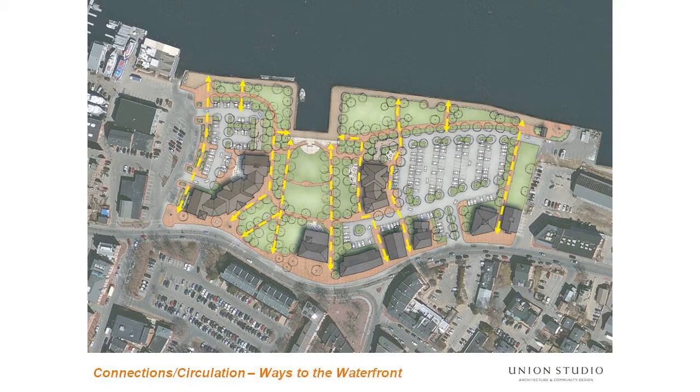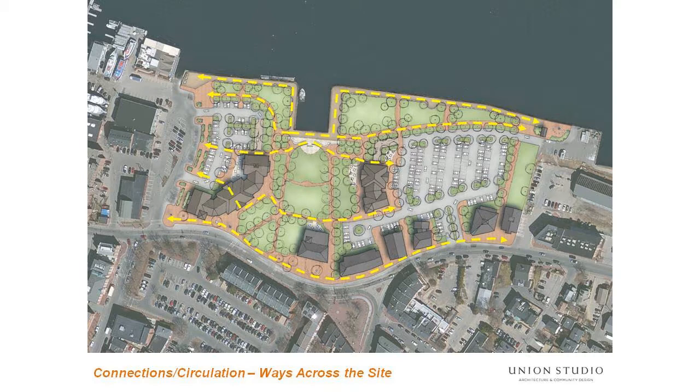But also look at the other connections. Now, all of the latent connections to the water have been formalized by the addition of walkways or landscape or just additional access points. But if you add into that all of the other connections that are going back and forth and accessing from the parking to the waterfront, to Market Landing Park, you start to get a grid that's much more organized, much more accessible, and much more considered than the current ad hoc way you get from the parking into the green space.